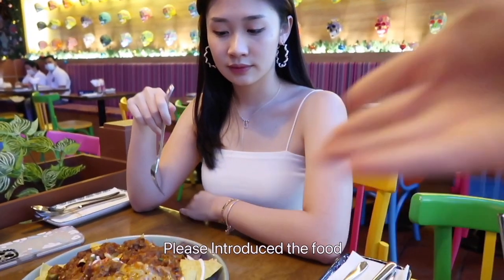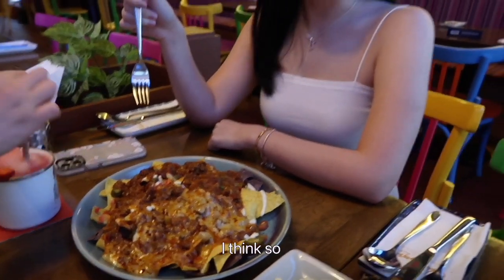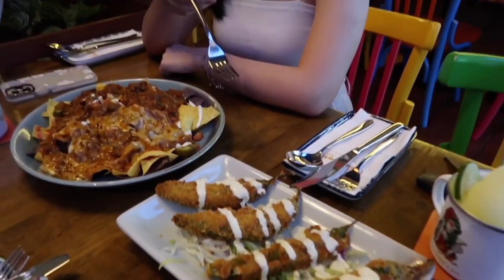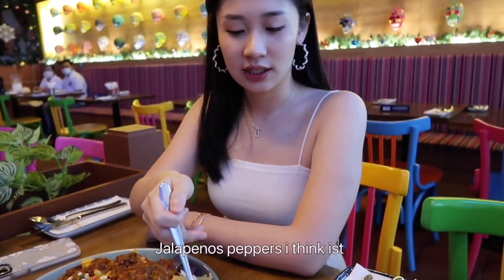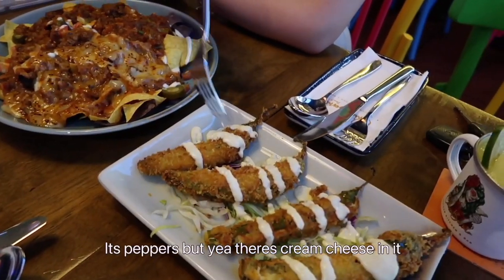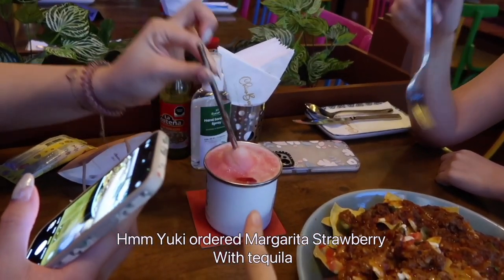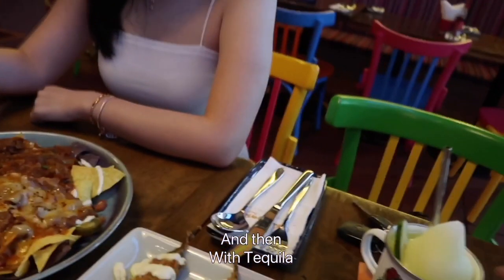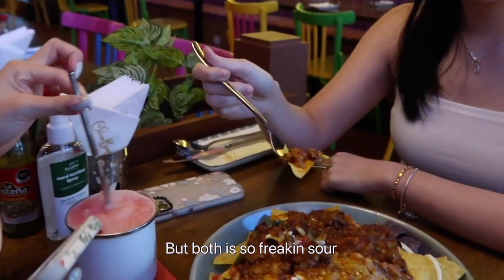Okay, Sha, please introduce the food. Bomb nachos. Okay, this one, what is this? Pepper. It's made of pepper. Jalapeno peppers, I think. And then Yuki ordered what? Margarita strawberry, with tequila, and then this is what? Virgin. But both drinks are freaking sour, so sour.